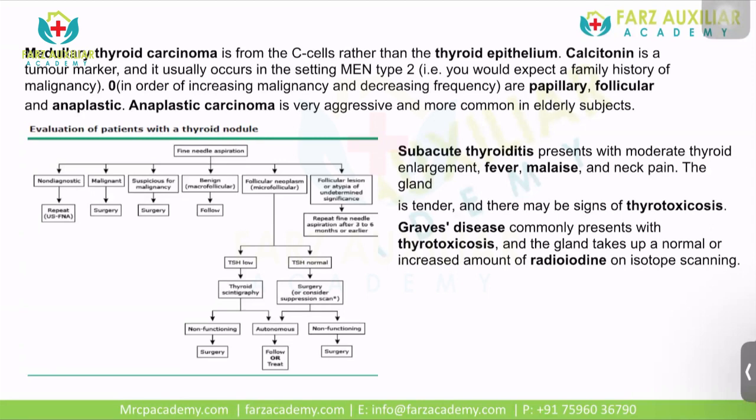In the increasing order of malignancy and decreasing frequency, you see papillary, follicular, and anaplastic. So PFA. Papillary is most common, follicular is second, and anaplastic is least common, but it is the most destructive. It is most malignant, kills very fast. Anaplastic is most aggressive and usually seen in elderly people. As far as thyroiditis or Graves' disease is concerned, that's totally a different topic.